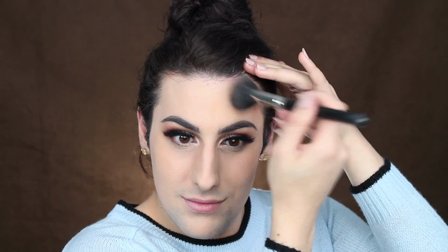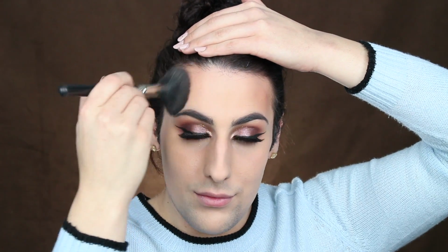Then we're going to be bronzing up the whole entire face. I'm going to be using Hoola bronzer, which is my favorite lately. I think that it's just a nice neutral toned bronzer. It is a little bit on the warm side, but it's not too warm that it looks orange and unnatural. I like to use it to kind of contour and bronze up my face at the same time. Plus, I just feel like it blends out really nicely.